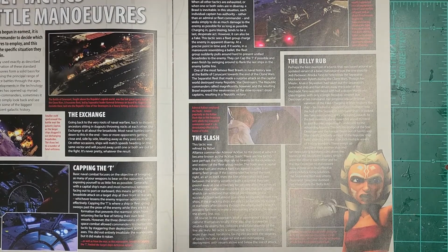Perhaps the best example of a tactic that was based around an updated variant of a basic maneuver was the one used by Jedi Padawan Ahsoka Tano to help break the Separatist blockade over Ryloth during the Clone Wars. Though her master, Anakin Skywalker, had taken out the Separatist command ship and had driven away the leader of the blockade, Tano was still faced with half a dozen Munificent-class frigates, with only a single Republic Venator Star Destroyer at her command. Her proposal was an inspired variation of the Fake.